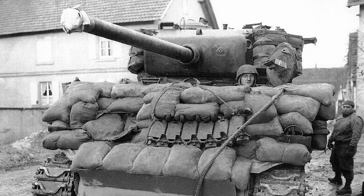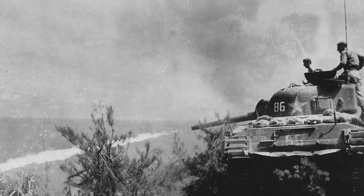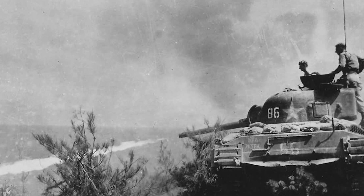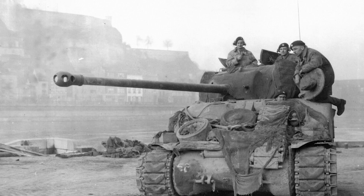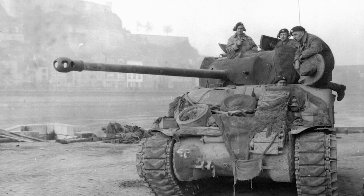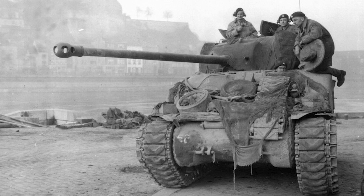Rocket tanks, flamethrower tanks, and even amphibious variants were all developed, but perhaps one of the most important was the Sherman Firefly, a 76.2mm gun-armed version designed for taking on the bigger German tanks. For an enemy tank crew, they often didn't know what variant they would be taking on.